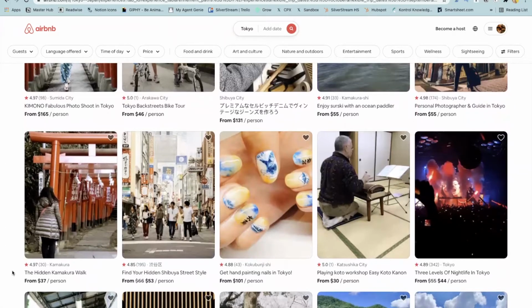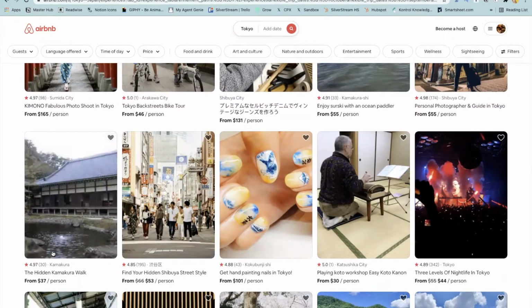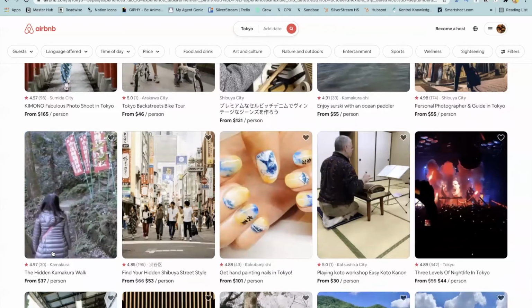Always, no matter what destination you go to, come to Airbnb experiences and then book something, even if it's just one thing, at the very beginning of your trip. And then that way you can learn some new things and incorporate it through the remainder of your vacation.